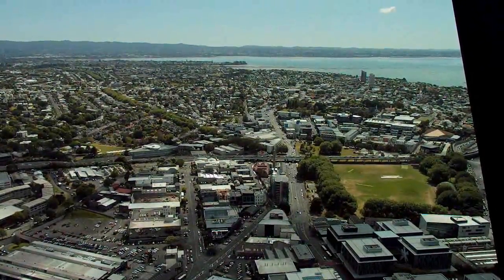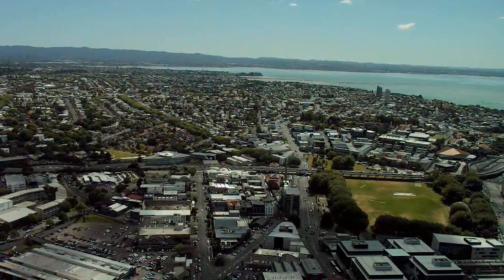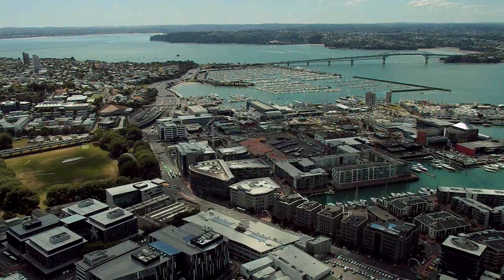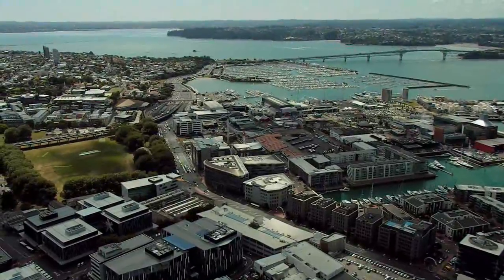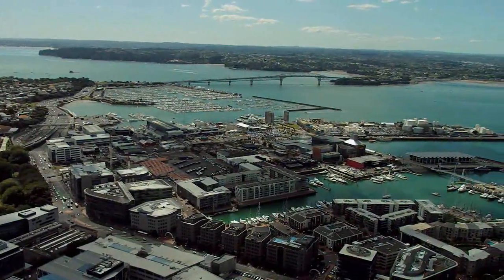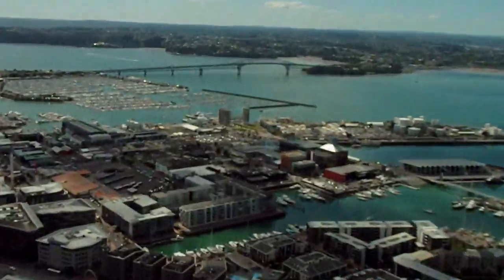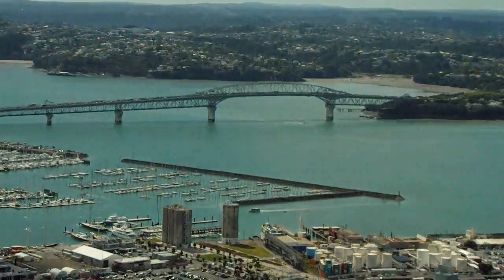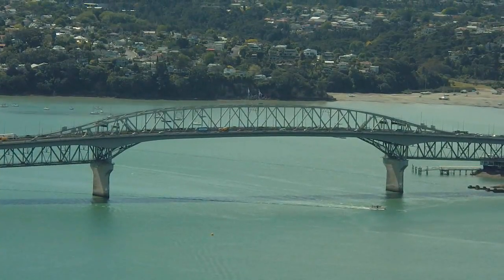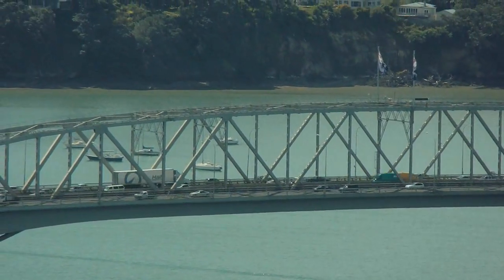One of these areas along the harbour is Herne Bay, where I rented a condominium after my motorcycle accident. This is Victoria Park, and I may get a better view a little bit further along. The motorway goes along Westhaven, which is where all the boats are. And then this is the main bridge across the Waitemata Harbour. I can zoom in more, but then I probably can't hold it steady anymore. And this proves the point.